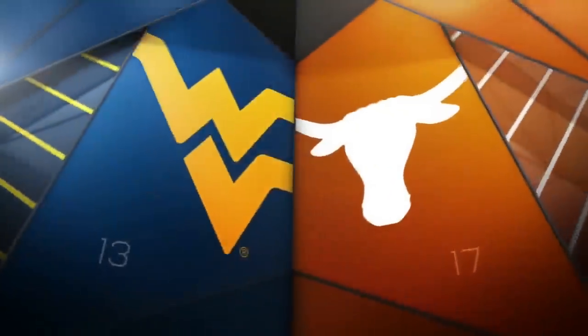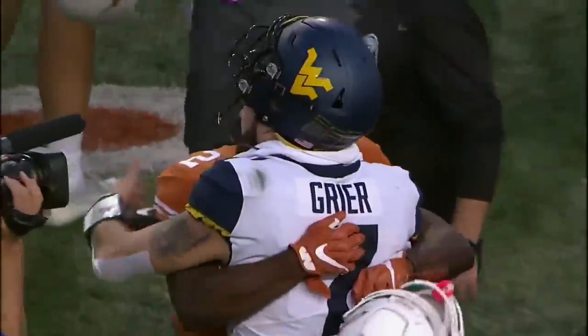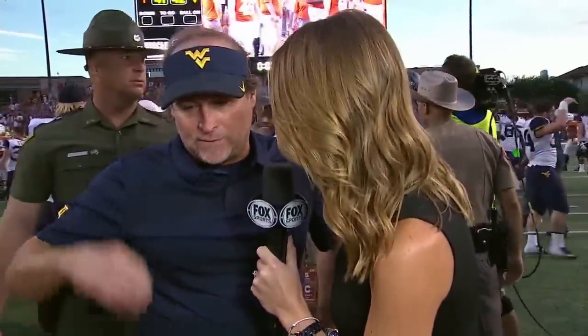Let's go downstairs with Jenny Taft. Gus, he just said it here. That was fun. Coach, I'd say that was fun, and that was confident. The decision to go for two there. Take me through your mindset and the confidence you had in that move.